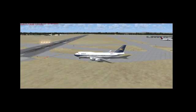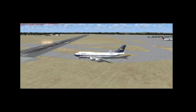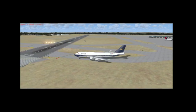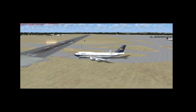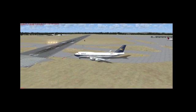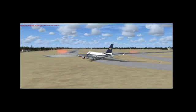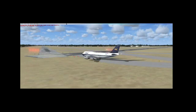So flaps 1, 2, 3. Make sure I have 4 flaps down on this thing. And then we do, oops, didn't mean to do that. So just can't have that. View air traffic control.